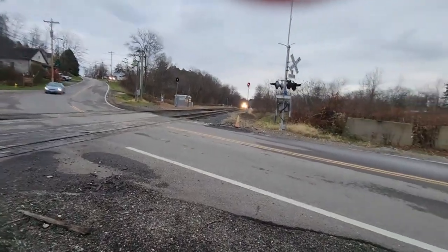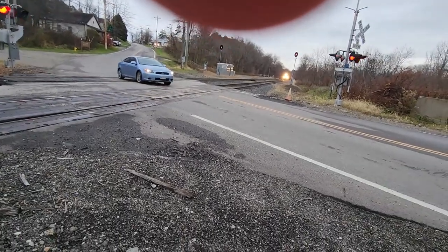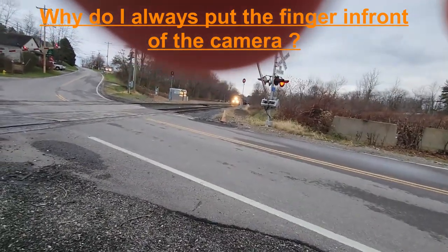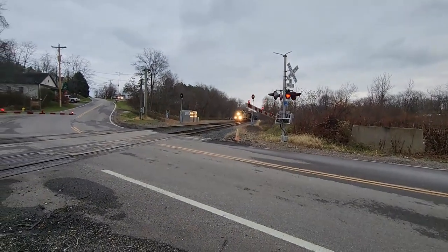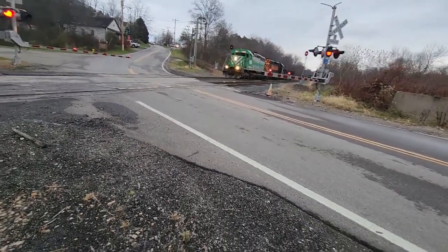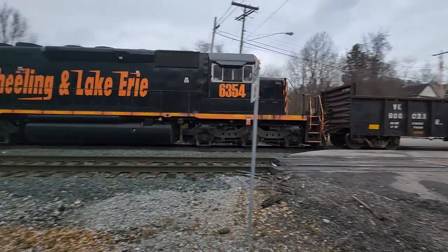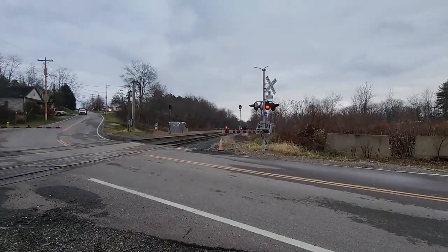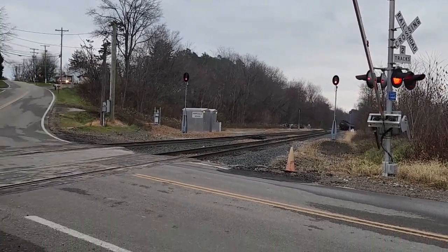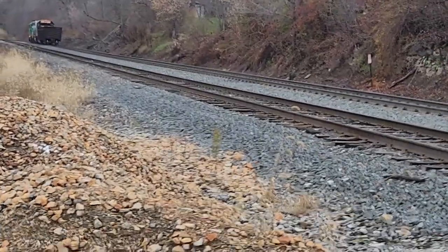I'm gonna get up here a little bit. Oh, you better go. You better go or stop. Go or stop something. Go. I would've just stopped and waited, but restored to normal, and there they go. The two engines heading back down towards Waco with just the buffer car in tow.